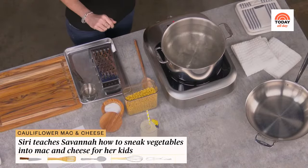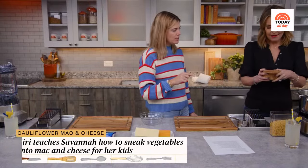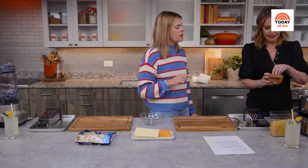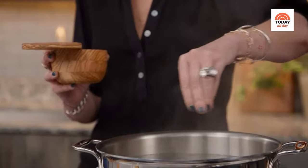We want to always season our water before, so you can generously season with the salt. I'm trying to get better at being generous. Okay, because you're a very generous person. Yes, but not with salt. Thank you for the vote of confidence. I would normally have thought that's enough. More. Should we taste it?